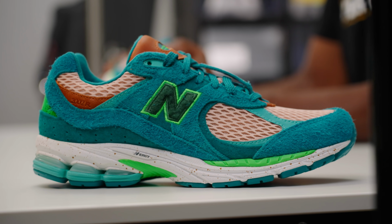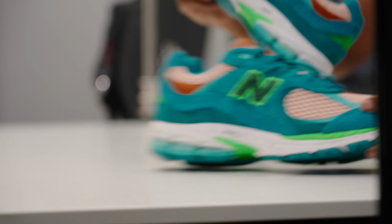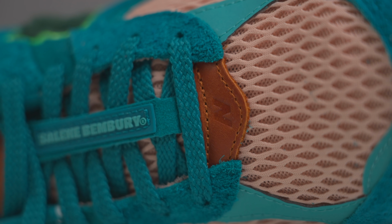and it's very nice, very thick, very well done, and put in the perfect places. On the inlays of the shoe, you have a mesh, and it's like this wide mesh. You can really see it here at the toe, how wide that mesh is. You can see it's like open, so it's breathable.